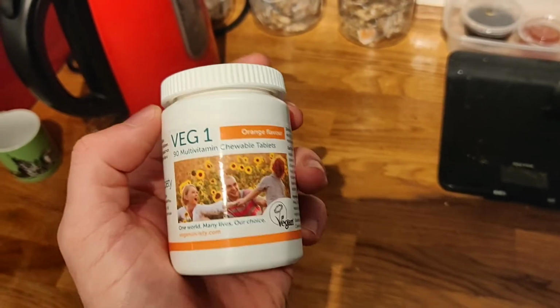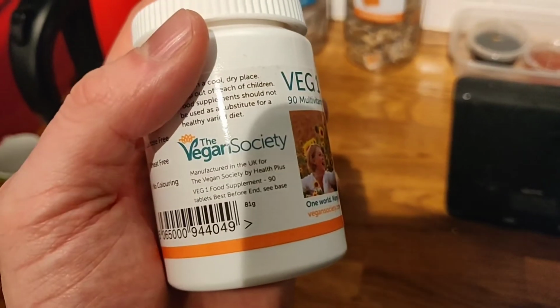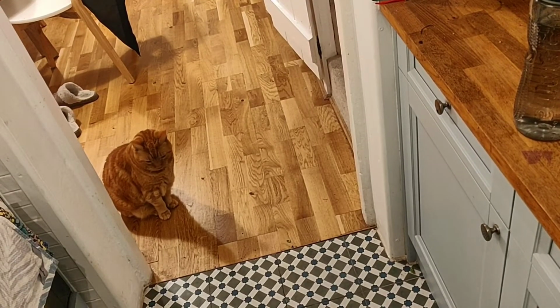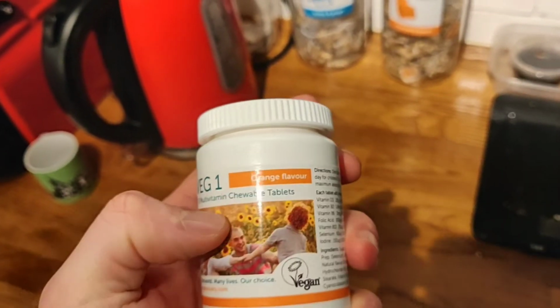Okay, so this is a review of the Veg? I guess it's called Veg 1 by the Vegan Society. Mickey is here. He supports all orange things, and these are orange flavour, so he is very happy about that.